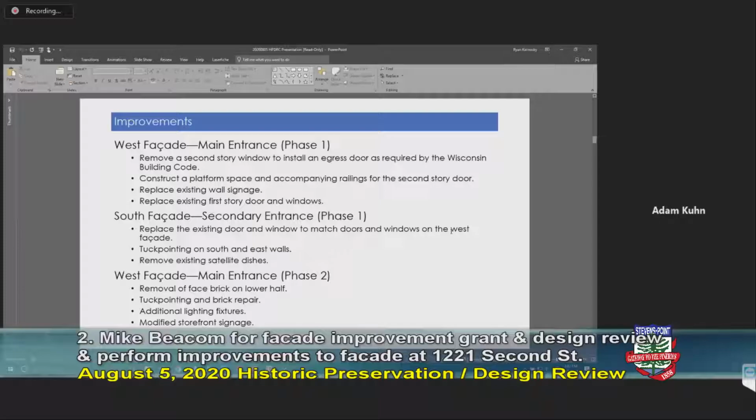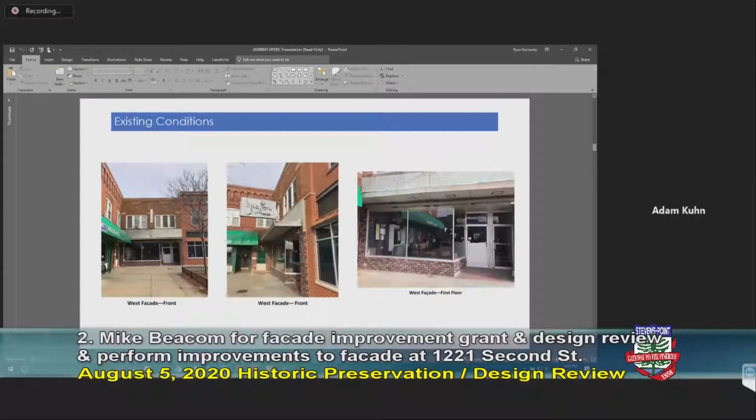But just to give a glimpse of some of the improvements they're looking at, for the west facade, they're looking at removing the fake brick on the lower half, and we'll show some pictures later on to highlight that. Second, there will be some tuck pointing and brick repair. Third, there'll be additional lighting fixtures along the storefront. And lastly, modified storefront signage along the first and second floors. So here are some existing conditions of the lot as it is right now. You can see prominently the fake brick on the first floor with the larger, high storefront windows.